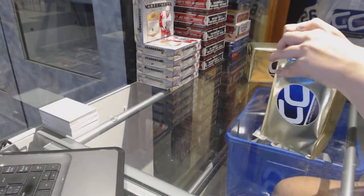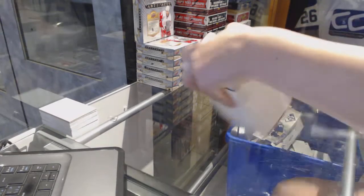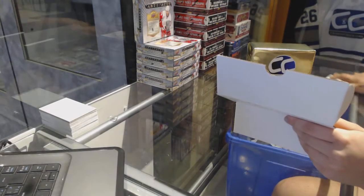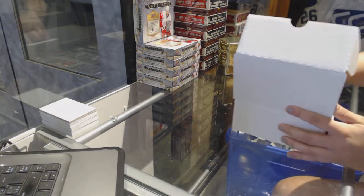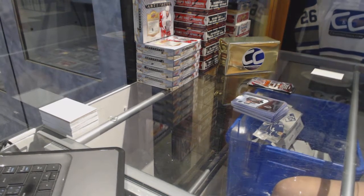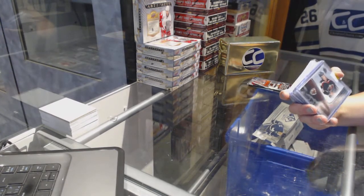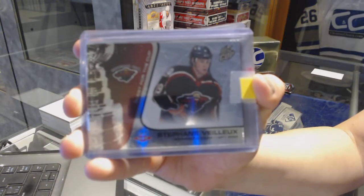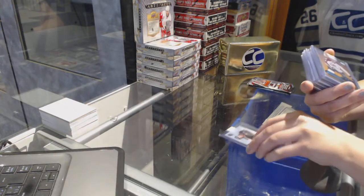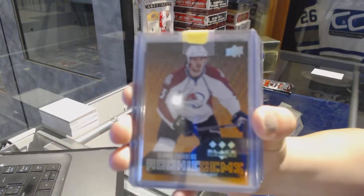$674.70. We've got the two CNC gold mystery boxes. We'll do the packs at the end. We've got for the Minnesota Wild rookie of Stefan Voilu. Oh boy. For a French person, I should be able to pronounce that. Orange quad or triple rookie gems of Dennis Everberg for the Colorado Avalanche.